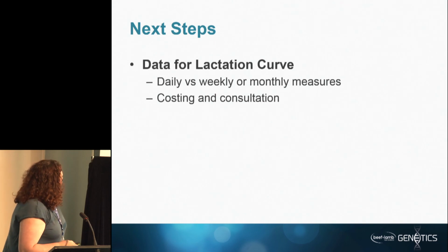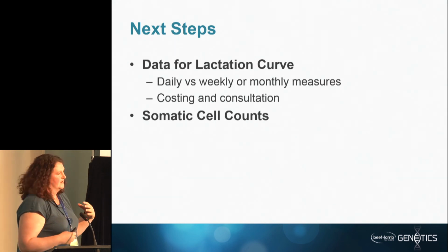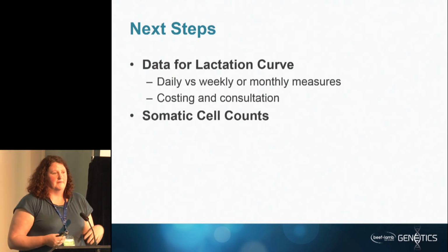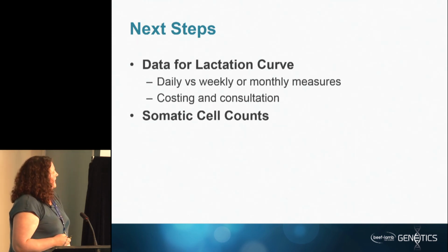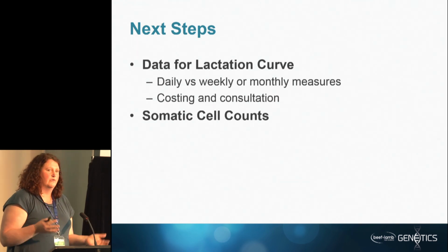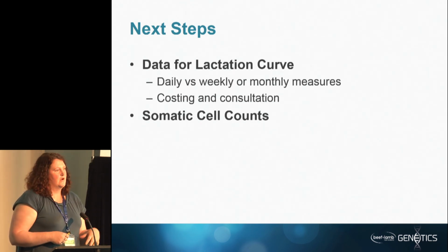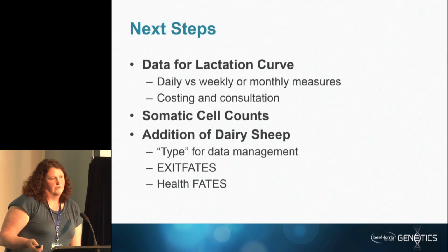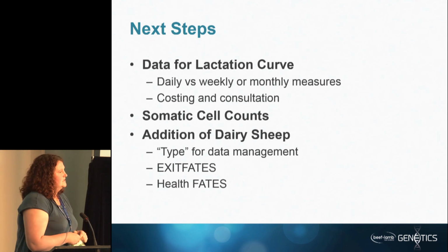Oh, sorry, I did lie, John. I've got one more slide. My next steps are going to be looking at the most appropriate way to handle the data for the lactation curve, making sure that it is accurate enough for supporting our genetic evaluation or genetic programs. It is going to come down to cost, because daily milk will cost a lot for us to adapt our system to involve, whereas weekly and monthly measures will be more readily easy to put into our system. But we'll look at value and we'll look at cost. Somatic cell counts we don't know much about at the moment either, but I'm pretty sure it's just a trait we can add to the side and then see how that adapts.